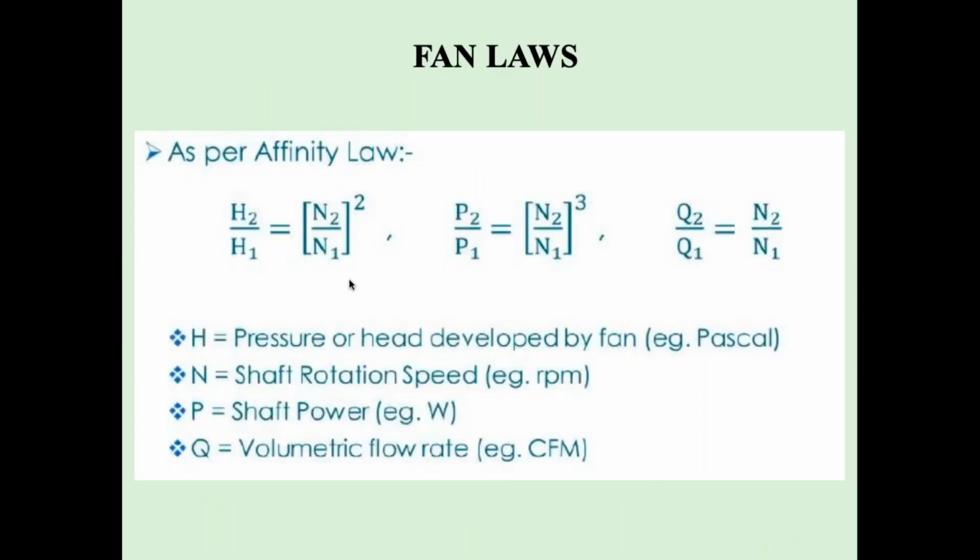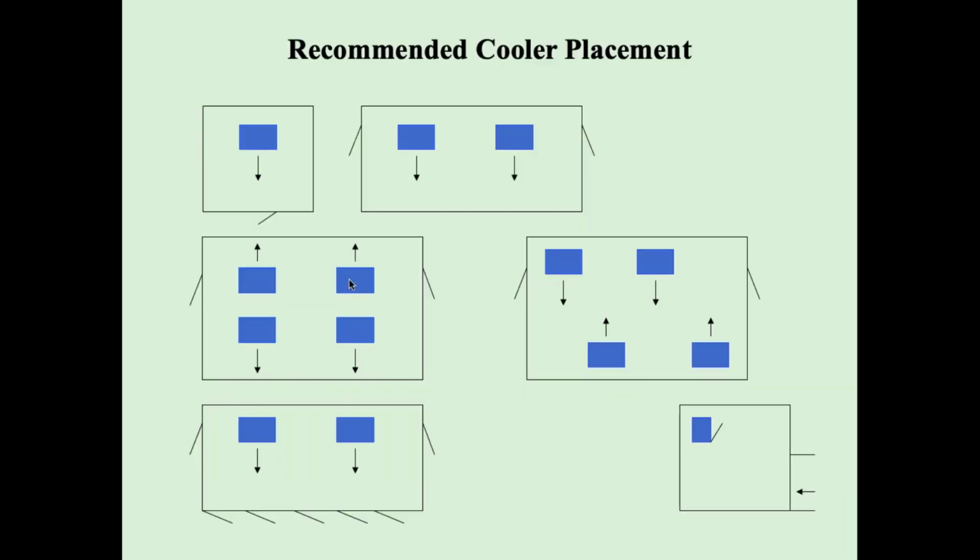The fan laws, I will not go through these, but I just wanted to tell you that your air is not reaching the other end. If you just increase the speed a little bit, your air can reach a longer distance. The travel of air is quite a lot if you increase the speed a little bit. I will not go into the details of that. Recommended cooler placements is also important.